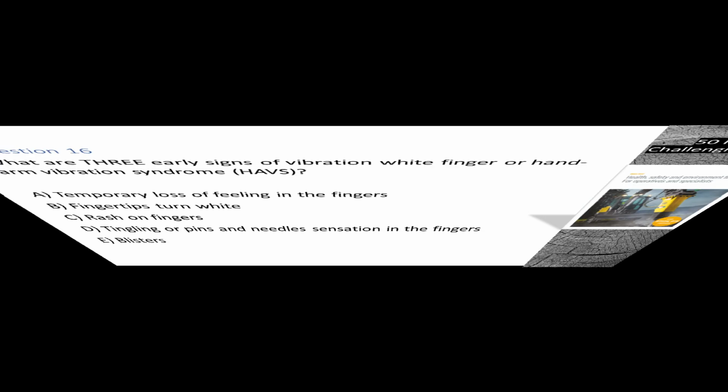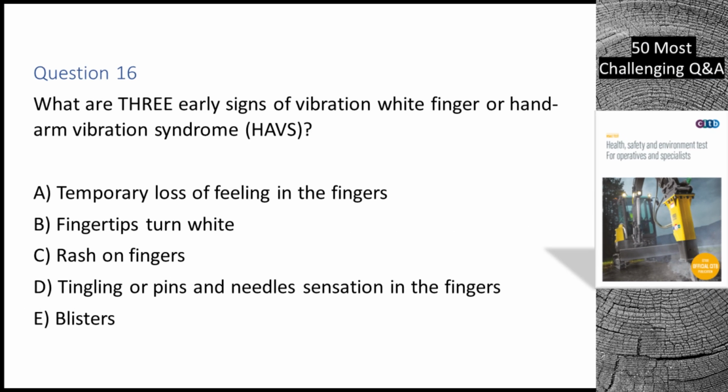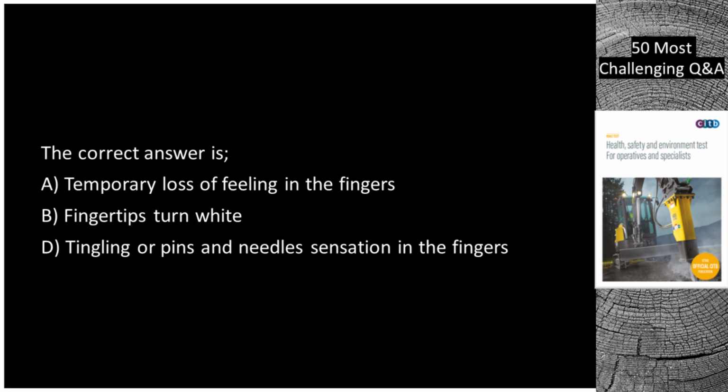Question 16. What are 3 early signs of vibration white finger or hand-arm vibration syndrome, HAVS? A. Temporary loss of feeling in the fingers. B. Fingertips turn white. C. Rash on fingers. D. Tingling or pins and needles sensation in the fingers. E. Blisters. The correct answers are A. Temporary loss of feeling in the fingers. B. Fingertips turn white. D. Tingling or pins and needles sensation in the fingers.